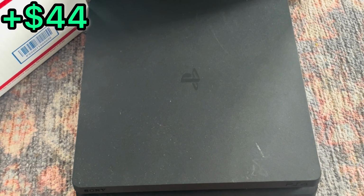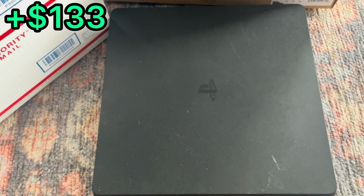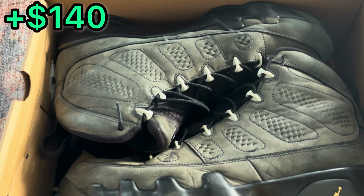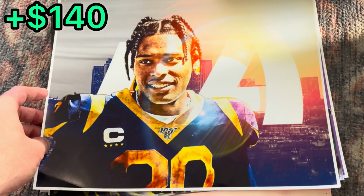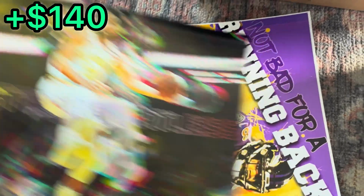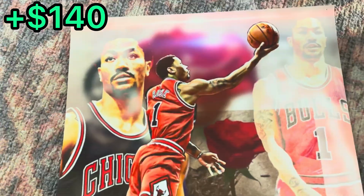All right, so here were the highlights of the other boxes that I opened up from the storage unit. There was this PS4 console inside one of the boxes. In this Uggs box, there were these Air Jordans. They're definitely used, but still in decent shape. Then there were these cool prints, different athletes. That's a pretty cool picture of Steph Curry. Lamar Jackson, not bad for a running back. There's Deshaun Watson. Then Derrick Rose.